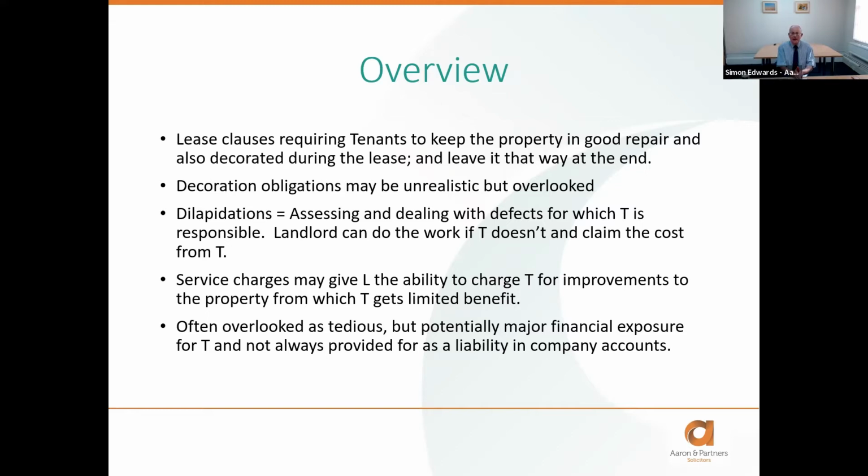In terms of leases, I have yet to meet a client who goes, oh good, there's a commercial property lease for me to read. But the clauses in leases contain potentially major financial exposure for the tenant. And they're not always realised, and frequently you see that potential repairing obligations aren't provided for in company accounts. So a lease, even though it makes your eyes glaze over and you look for something else to do, is a potentially major commitment and needs to be understood. So next slide, please.